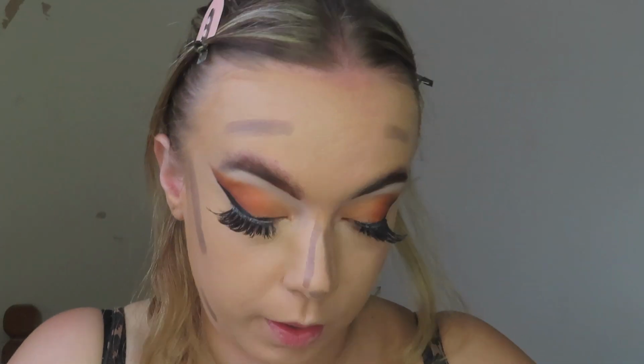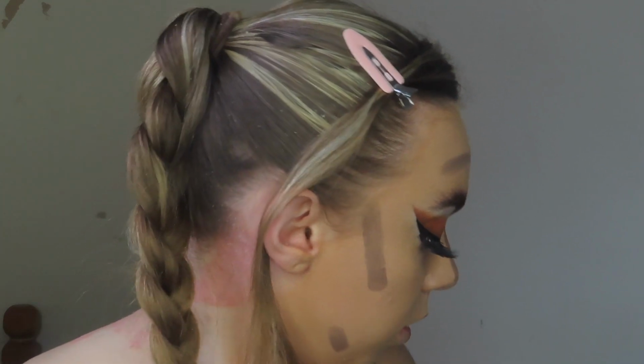I'm going to give myself a spritz of this as well. I actually use this spray because of her, Rachel, obviously. I talk about her like I know her. I don't.